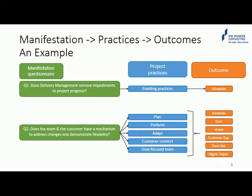Another example is a question on whether the customer and the team have a mechanism to address changes in the project and demonstrate flexibility in doing so. This is a question that would map to multiple practices under planning, performing, adapting, customer connect, and goal-focused team. Stakeholder responses to this question would have a bearing on virtually all the project outcomes: schedule, cost, scope, customer experience, team satisfaction, and management expectation.